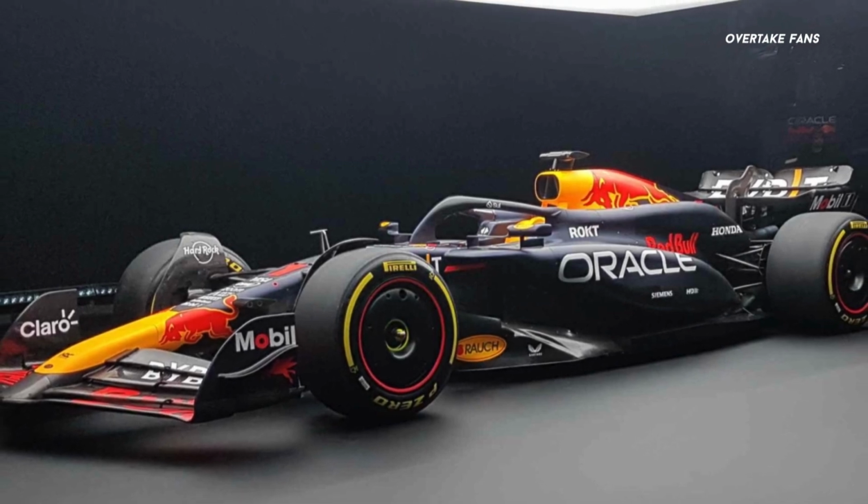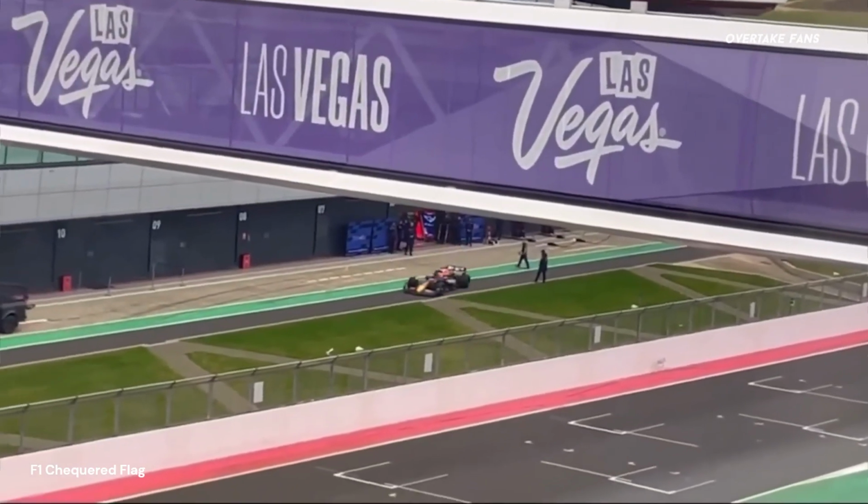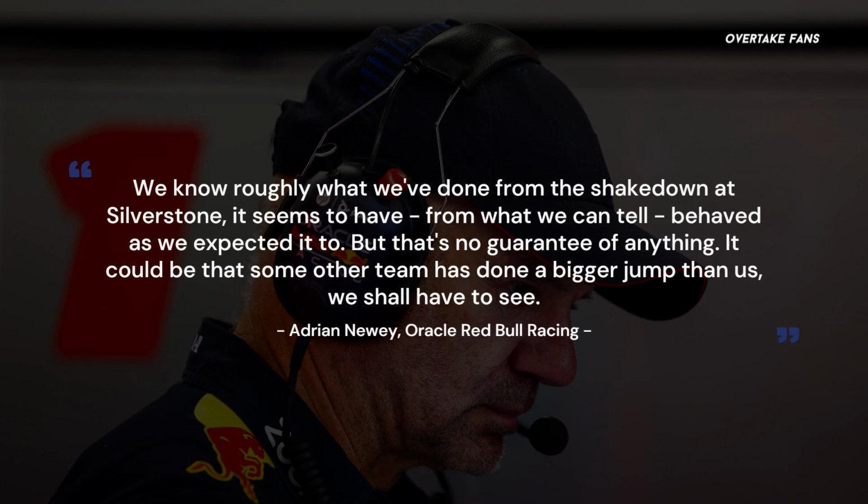While Newey expressed his concerns on taking the aggressive pathway, that is exactly what he and his technical team have chosen to pursue with the RB20. So, Red Bull are all in, and Newey seems to be confident with the car's performance. Following a successful shakedown at Silverstone before the car's official launch, "we know roughly what we've done from the shakedown at Silverstone. It seems to have, from what we can tell, behaved as we expected it to," Newey said at the launch. "But that's no guarantee of anything.